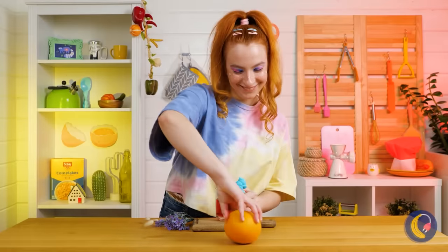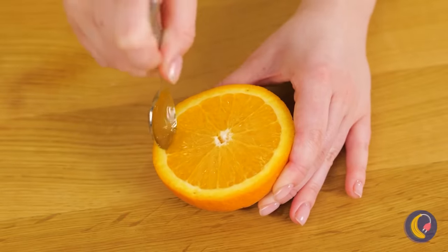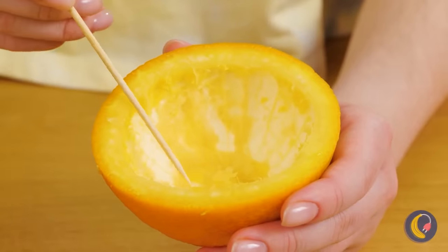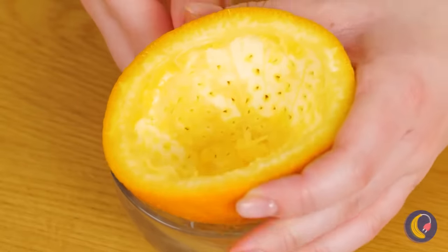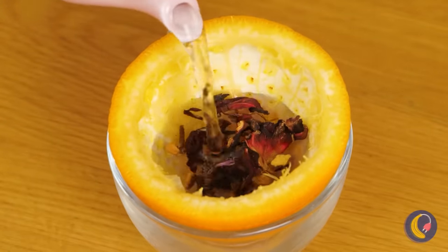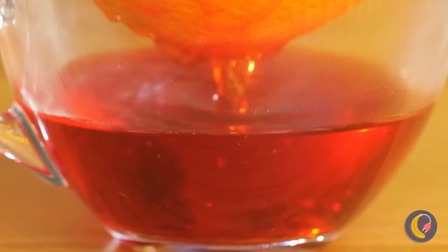But can an orange do a squirrel's job? We shall see. Scoop out the rind until it's empty, and then poke some holes in. Add your tea leaves and some hot water. Just watch it drip. I wonder if it has a fruity aftertaste.